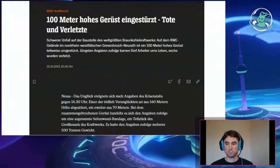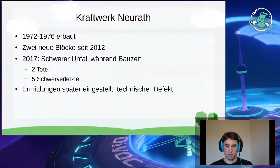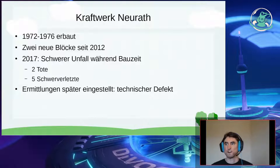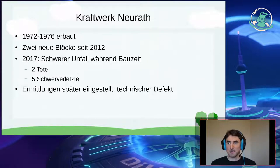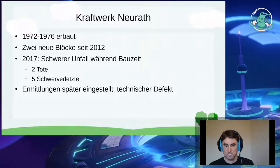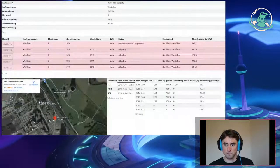And there, sadly, was a severe accident when a scaffolding collapsed and there were fatalities and injuries, two people died. That was in 2017 during construction. Investigation was then later stopped and there was simply a miscalculation in the capacity of the scaffolding, the load capacity. And the operator was able to say, well, they didn't know any better, and it was technical failure of the parts that were used. That's what this was judged to be.